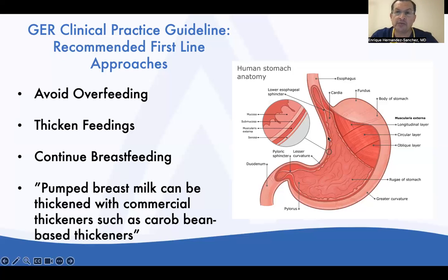I also want to mention that reflux disease is caused by these transient relaxations of the lower sphincter that would lead for fluid to passively go up when the baby exerts any pressure on the abdomen, such as when the baby wiggles, cries, or coughs.